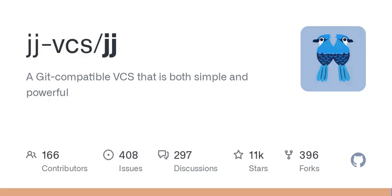Jujutsu is crafted to be user-friendly, whether you're a lone wolf developer or part of a sprawling team with a rich project history. One really neat aspect of Jujutsu is its flexibility. It abstracts the interface and version control algorithms from the underlying storage systems, much like a multi-tool that can adapt to different tasks. This means it can work smoothly with various backends, including Git, Mercurial, and even Google's cloud-based systems.